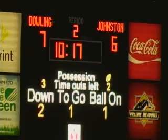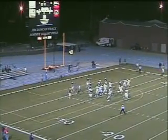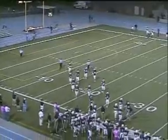The extra point attempt lineup is Eric Bass, and Bass kicks it through, and we're tied at 7 at the 10:17 mark on the official radio station of Dowling Catholic Sports, 1150 KWKY.